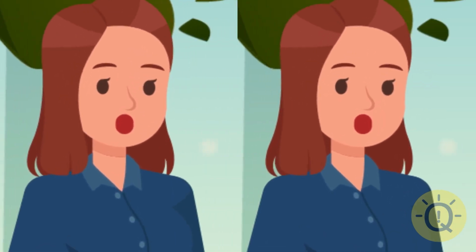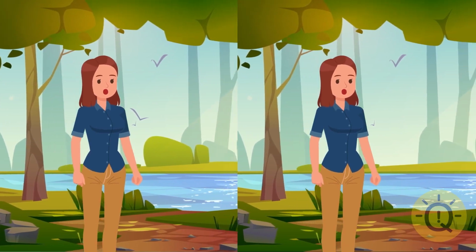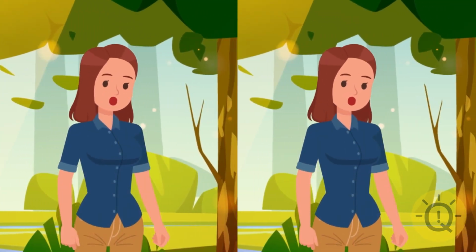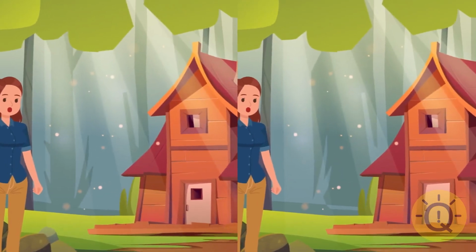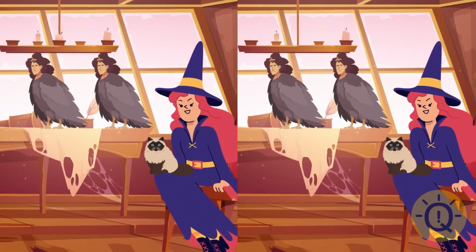Kim's cat, Fluffy, ran away. She's been looking for him in a forest all evening. Finally, she gets tired and heads home. But suddenly, she sees a witch's house on the way. Kim enters and faces the witch. Fluffy is sitting on her lap.